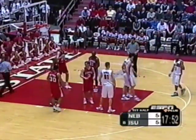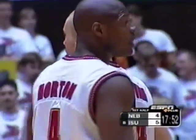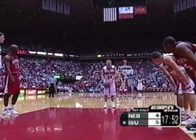Jake Sullivan on the drive right there. A lot of people think he is just a spot-up shooter. That's not the case. If you go out and try to jam him on the perimeter, he has the capability to put the ball on the floor and hit the little runner into the mid-range area. Cohorn with the foul right there for Nebraska.